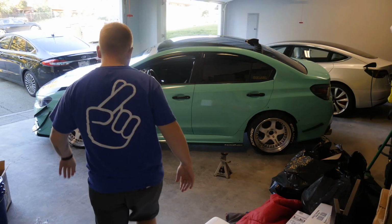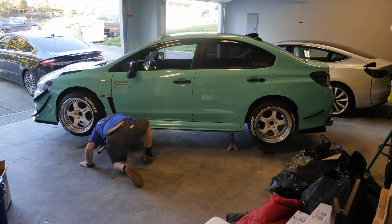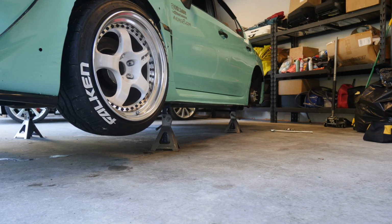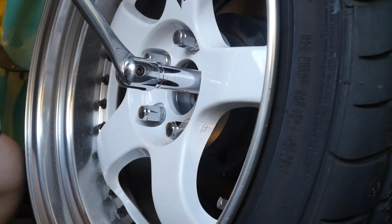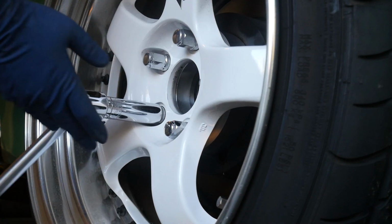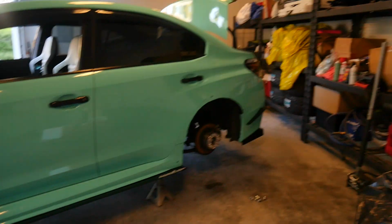Two hours later. Alright, wheels are off and everything's kind of open here. So I basically want to show you guys before I get in more depth. I wanted to show you guys the trunk. So it's not perfect, it's not done by any means, but I'm super happy with it.